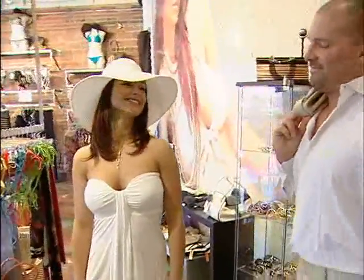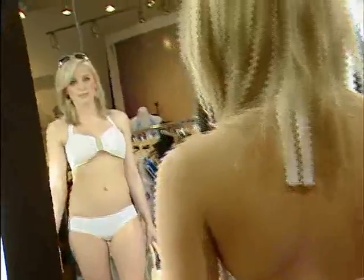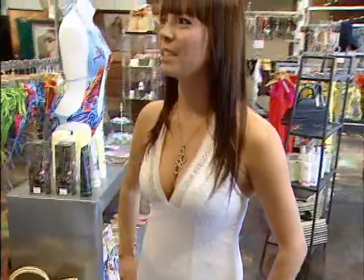So what's the most important thing when you're out looking for destination wedding wear? Fit, absolutely 100% fit. You have to feel comfortable and you have to believe in your fit and believe in your product and know that if it fits properly, you will feel wonderful in it.